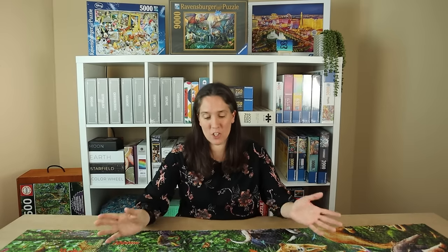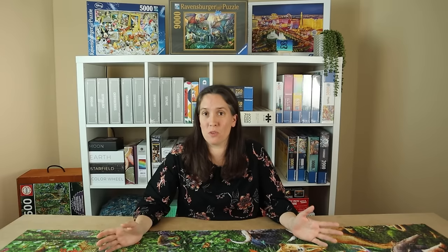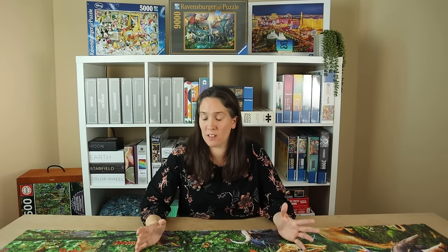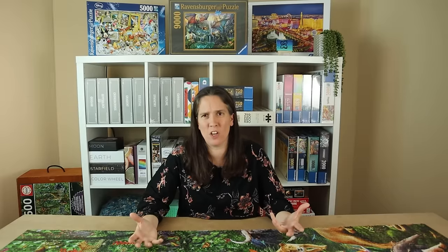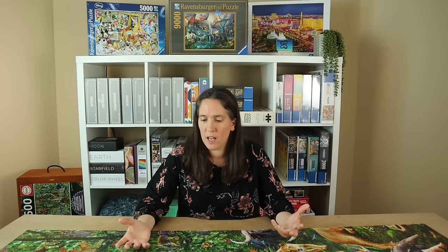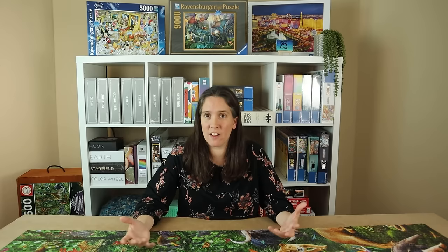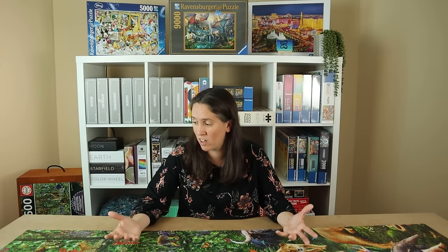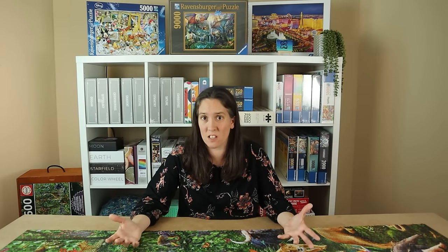So, as far as the image goes, like with my other Educa puzzle, the entering the bedroom, the colours are just really vibrant. They pop out at you. And even though this particular section of this puzzle has a lot of green in it, there's such a myriad of different shades of green. I mean, they really are kind of a character of its own within this section of the puzzle.